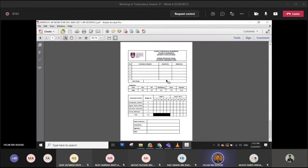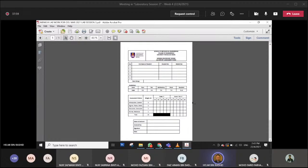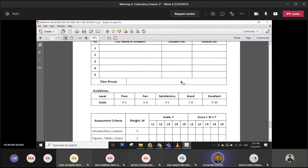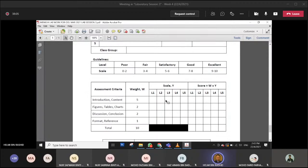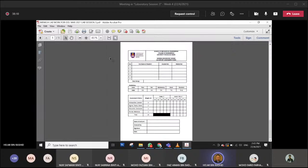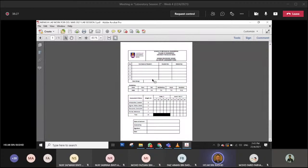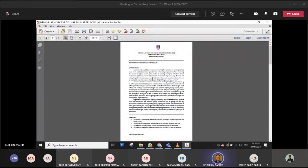And this is the cover for your lab report assessment form. So please make sure this is the front cover. I do need this front cover because after reading your report, I'll be giving the marks here, and these are your final scores, basically, right? Please make sure you put this in the front cover. I have to repeat many times because sometimes we do remind many times, but then when it comes to submission, there's another cover in front, and this is the second cover. So no need for that. Just put this as the front cover. Okay. Any questions on this?